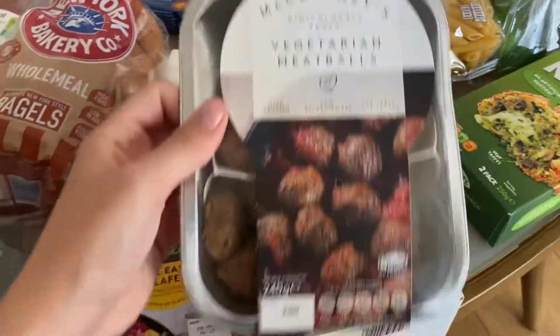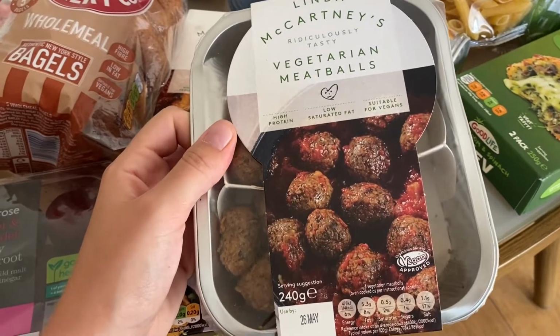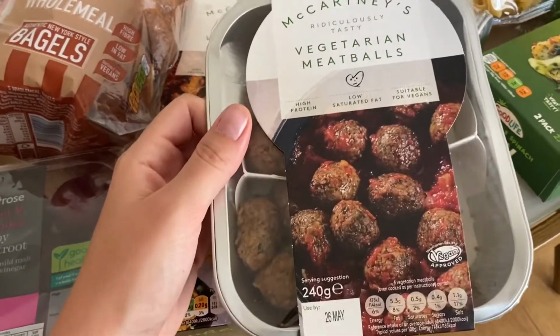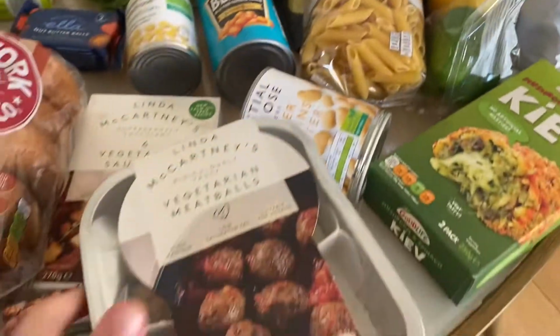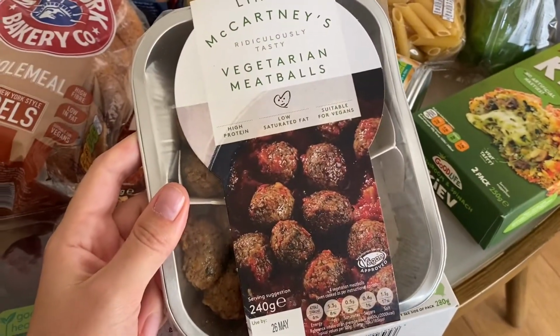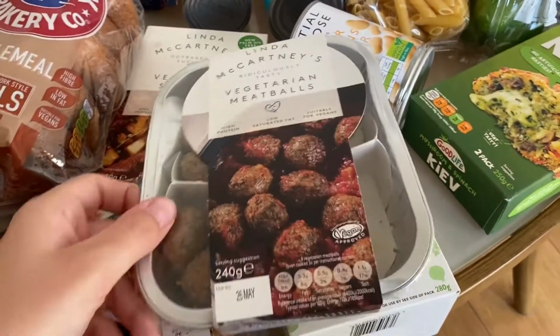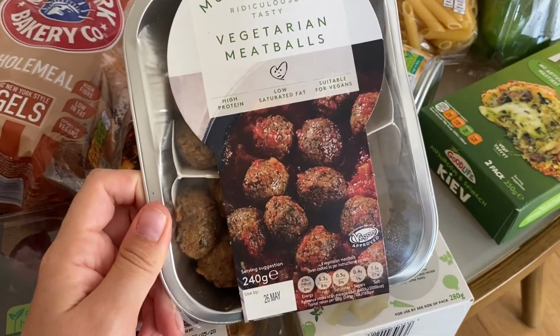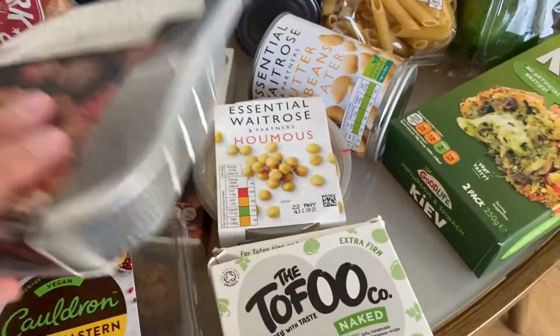I got some vegetarian meatballs. I got these to make a pasta dish, so I'm going to have these with the passata and the penne pasta, which is right here, as a meal with the basil as well, actually. We've had the Tesco's ones recently. They were really good, but I just saw these ones in Waitrose and thought we'd give them a go. And I think they'll be really tasty. I do love Linda McCartney products.